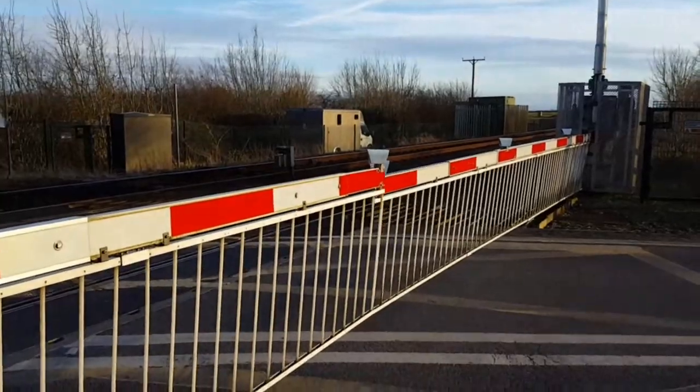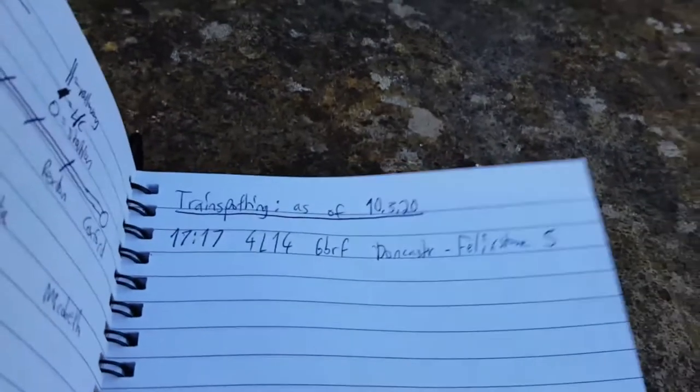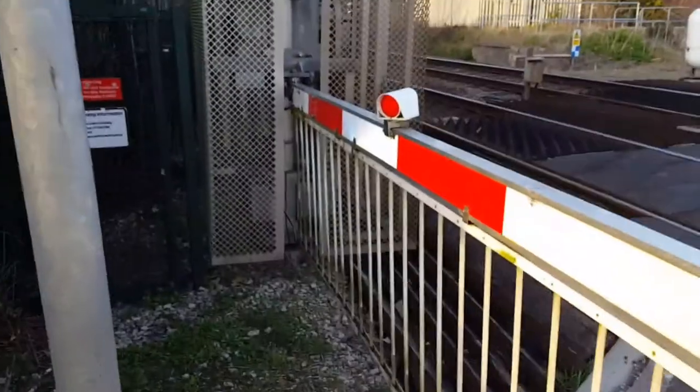Time now 17:12, on Tuesday the 10th of March 2020. Give me a second. And this is your 17:17, 4L24, Great British Railfreight service from Doncaster to Felixstowe South. A couple of minutes ago, I think I heard its horn in the distance. It probably went through Metheringham Station. And this service is also a few minutes early.